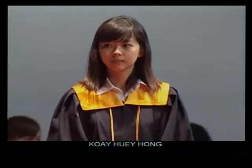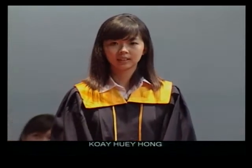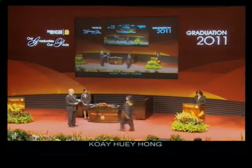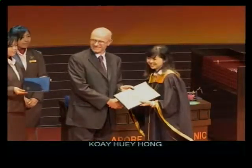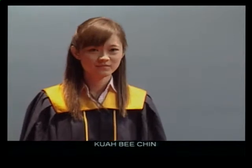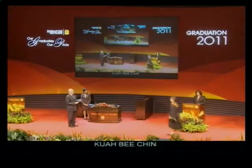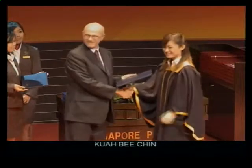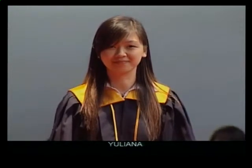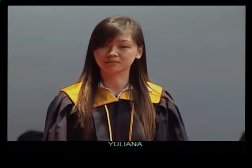The Oil and Color Chemists Association Award, the Proway Engineering Plastic Award, and the Singapore Polymer Corporation Award, Kwei Hui Hong. The Singapore Surface Engineering Association Award and the Surface Finishing Technologies Award, Kwa Bi Chin. The Fintex Industries Award, the GSK Medicinal Chemistry Award, and the Shimadzu Asia Pacific Award, Juliana.